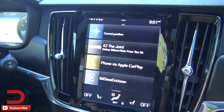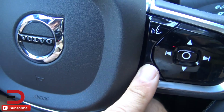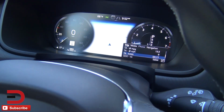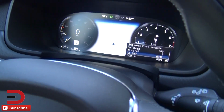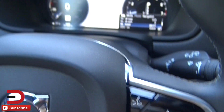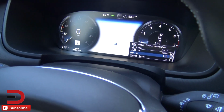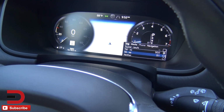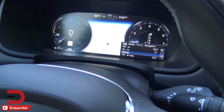How about that? It's pretty cool. This button here brings up different options like trip counter, media, phone, navigation. So if I went over to here, I'm gonna press enter. And see what my miles per gallon has been, what's my range left. I did reset this midway, so I don't have an accurate count on my average miles per gallon.